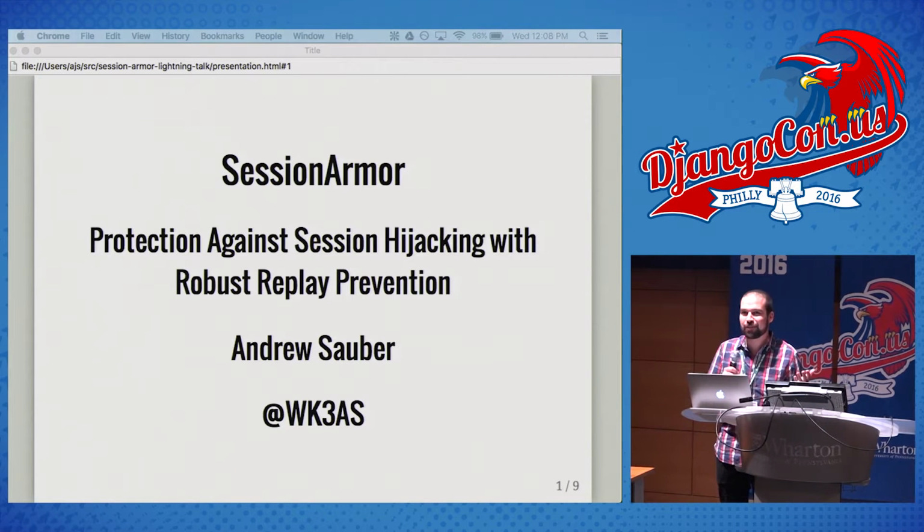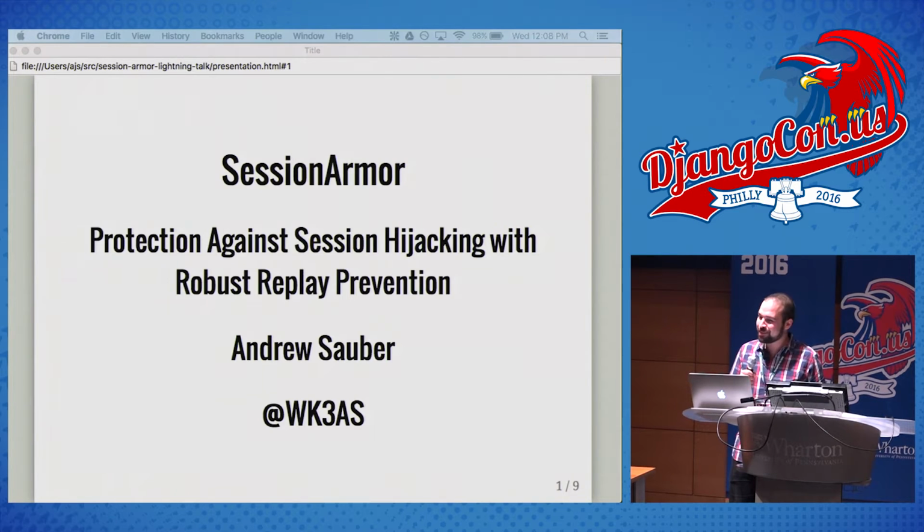I'm sure that if we all woke up tomorrow and our bank account was at a zero balance, we'd be surprised, to say the least. If you use online banking, this is a very real possibility. Banks, retailers, and healthcare use the same cookie-backed sessions that our web applications use to authenticate user requests.